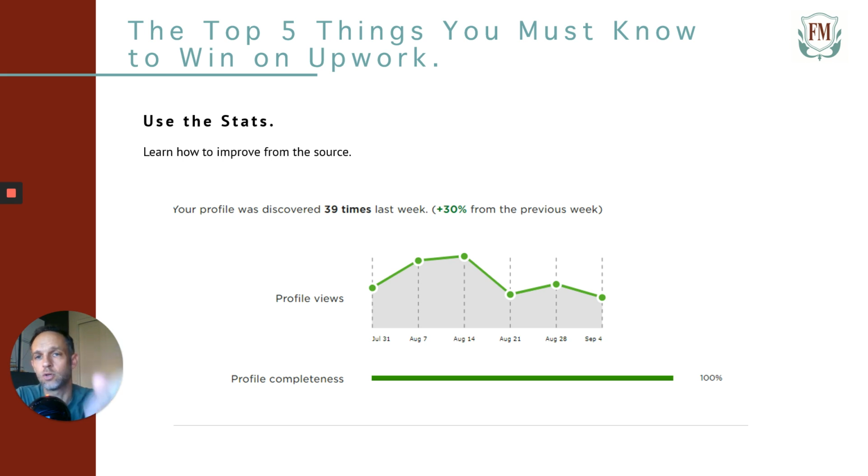And there's also lots of other cool stats. Now, why am I mentioning this? How good is it just to have stats? Well, Upwork gives you stats for a reason, right? Think about it. Why would they be delivering you certain stats? Because those are the stats that are important to them. Stuff like profile completeness. Now, why would Upwork care how complete your profile is?